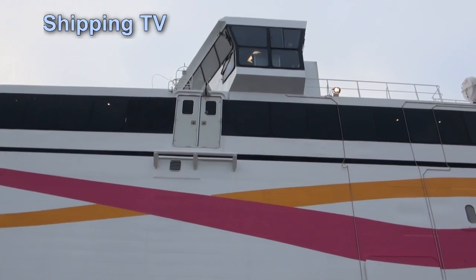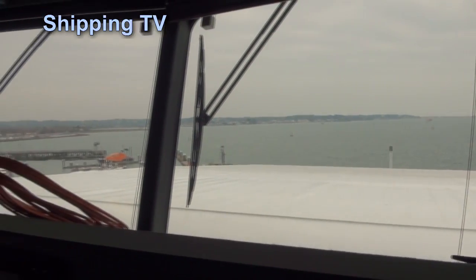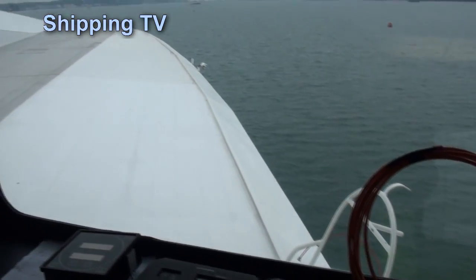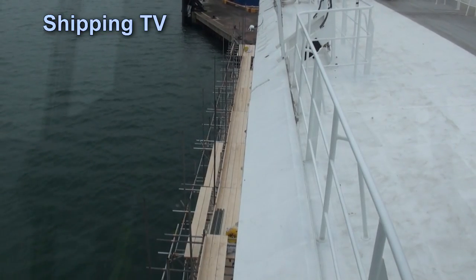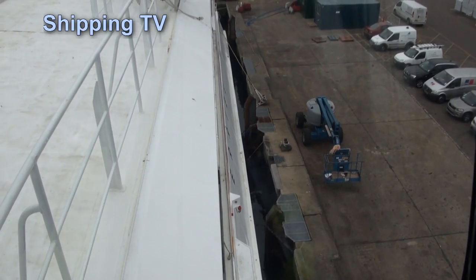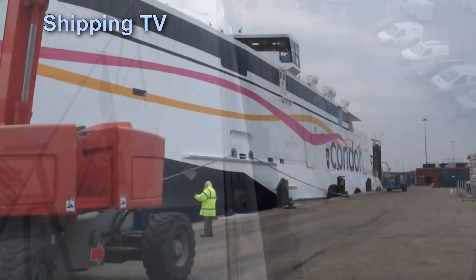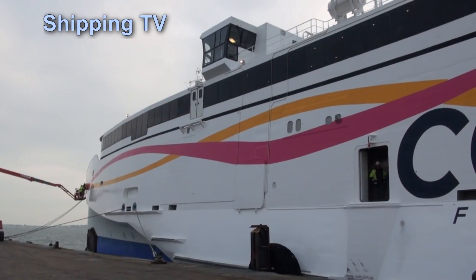One major difference between Condor Liberation and many fast ferries are the bridge wings, specifically added at Condor's request to improve close-up manoeuvring control and visibility. Most ferries of this kind rely on closed-circuit TV systems for vision while berthing, but Condor felt that handling in Channel Island ports would be more accurate and safe with a direct view.